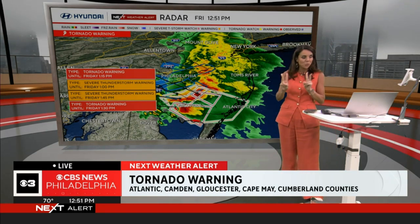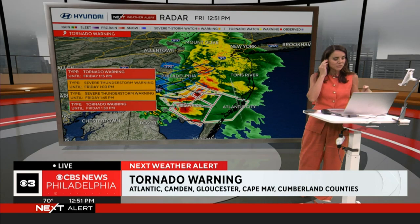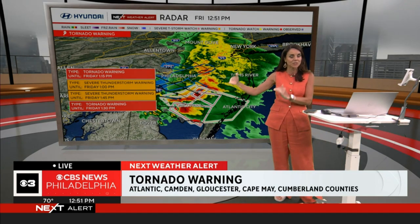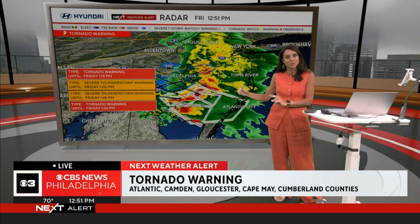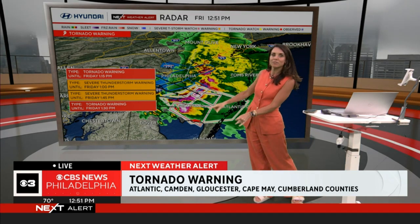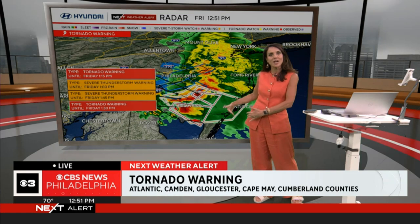And now we have 2 active tornado warnings. The first one to the north until 1:15. That's for portions of eastern Gloucester, Camden counties, and western Atlantic County. The second tornado warning, again, further to the south here, Millville, right on into portions of Cape May County, just barely into Cape May County.